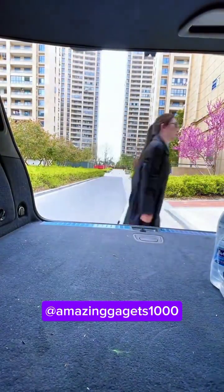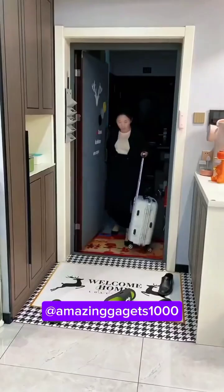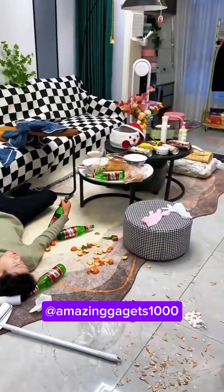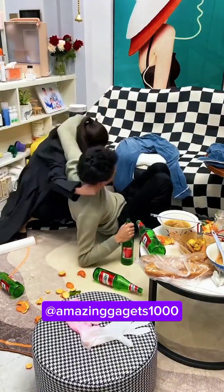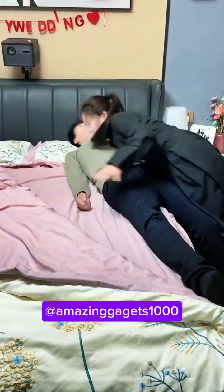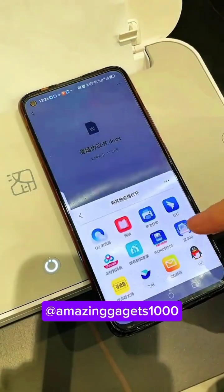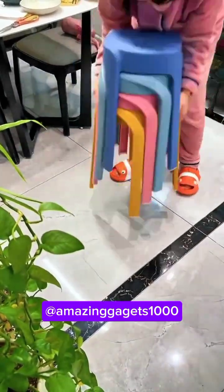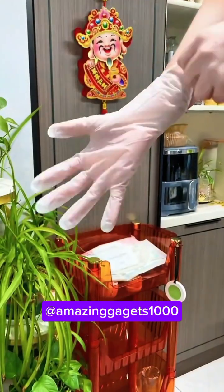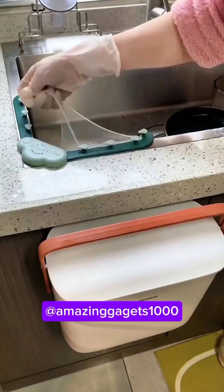This is another beautiful apartment. Let's see where this lady is going. This is her apartment. This is a small printer you can use at home. These are small plastic chairs.